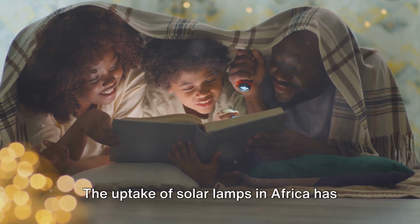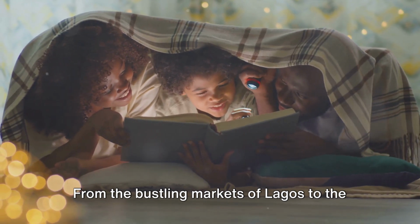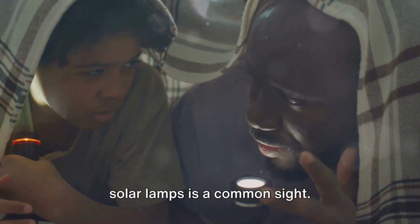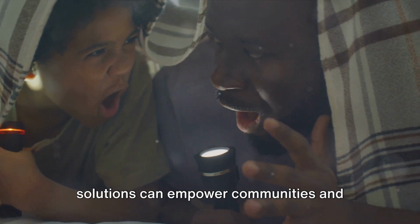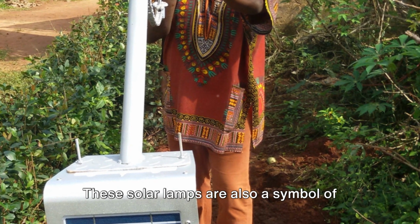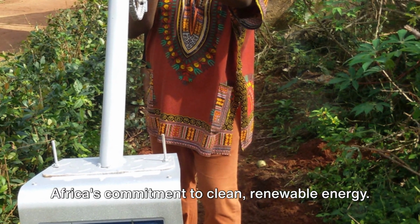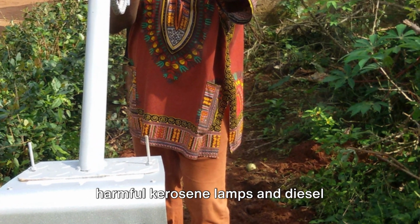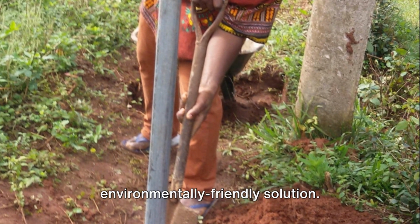The uptake of solar lamps in Africa has been nothing short of phenomenal. From the bustling markets of Lagos to the remote villages of Malawi, the glow of solar lamps is a common sight. It's a testament to how renewable energy solutions can empower communities and transform lives. And it's not just about illumination. These solar lamps are also a symbol of Africa's commitment to clean, renewable energy. They represent a step away from the harmful kerosene lamps and diesel generators towards a more sustainable and environmentally friendly solution.